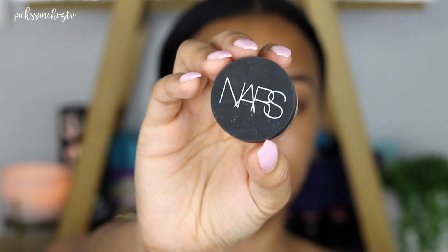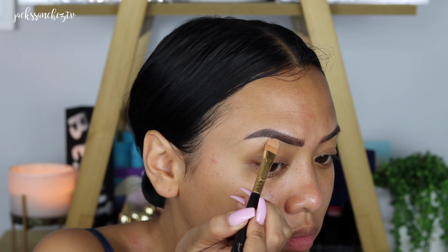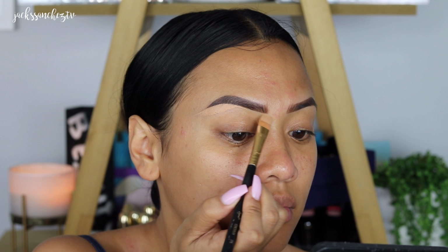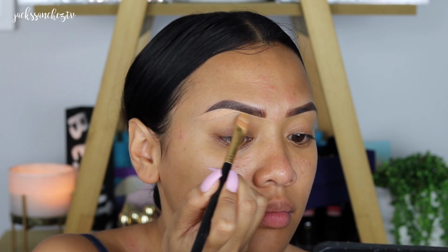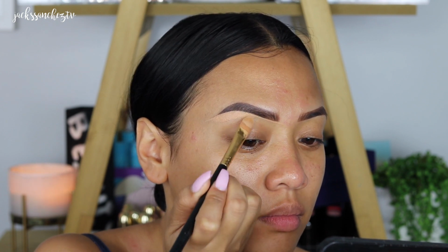Now taking NARS Soft Matte Concealer in the shade Biscuit. I'm going to clean up my brows and really define them, and I'm going to place this all over my eyes as well, and this will work as an eye base. Really love using this concealer as an eye base. I just find it really evens out my skin tone.